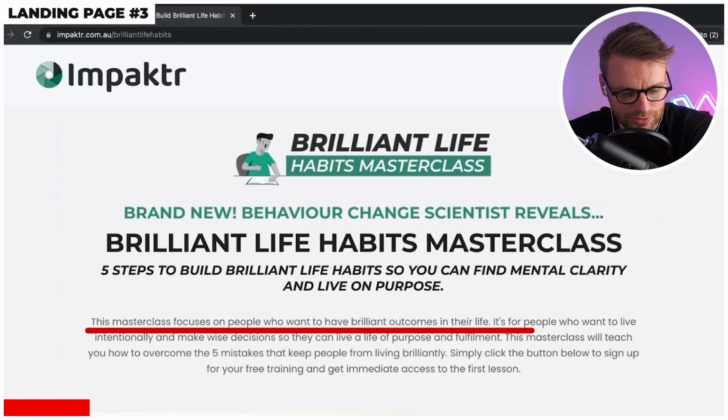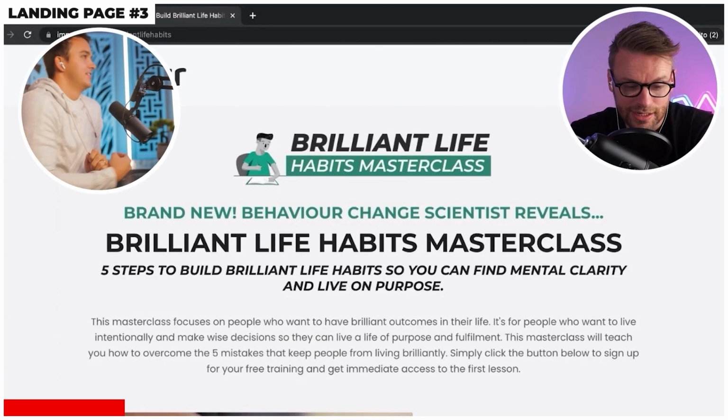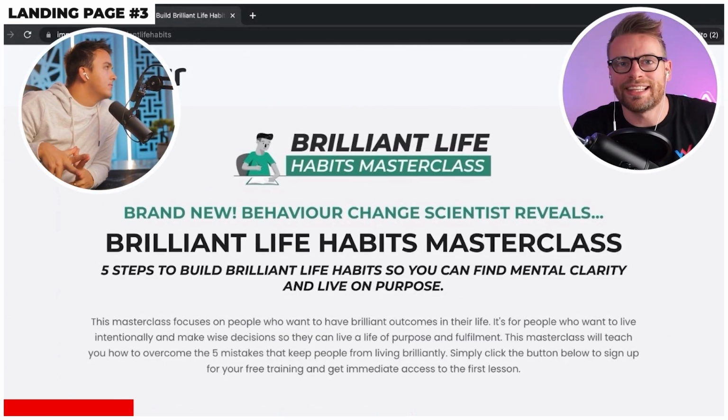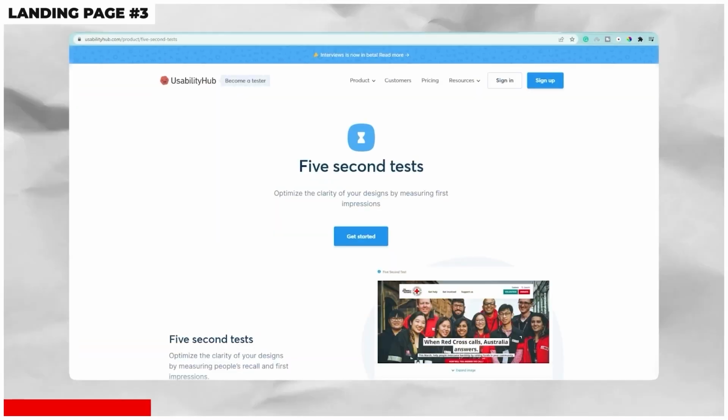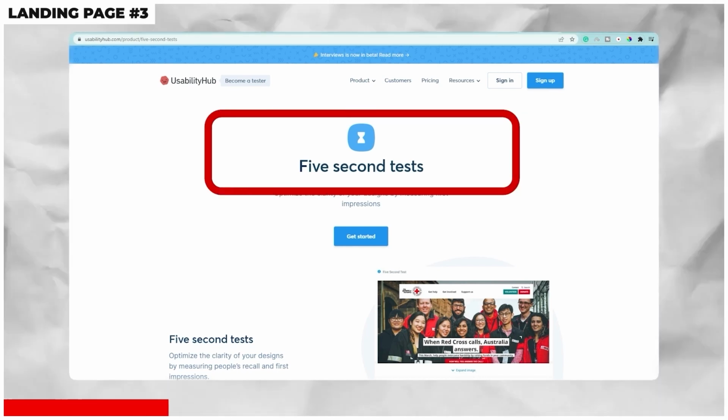The masterclass focuses on people who want to have brilliant outcomes in their life. Okay, so that's the benefit, having a brilliant outcome. But what does that even mean? Very fluffy. Yeah, exactly. Just bear in mind, me and Stockton are looking at this as if we've just clicked an ad. Search on Google for usability test. Anyone can do this. If you search on Google for usability test, there's a test from 5 Second Test.